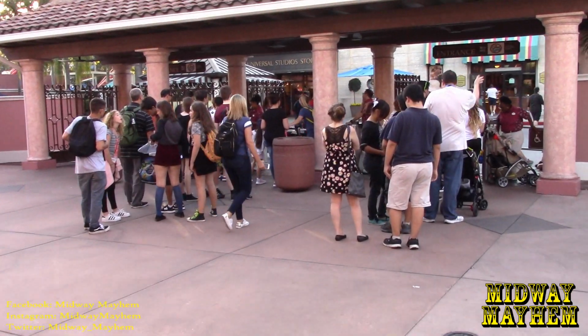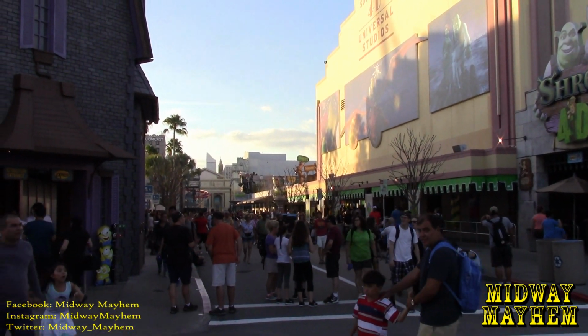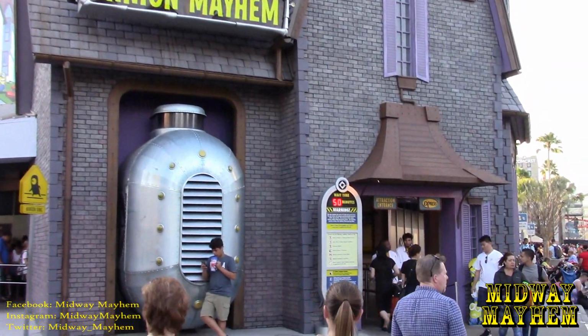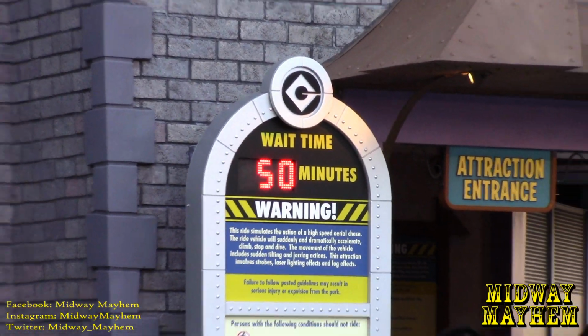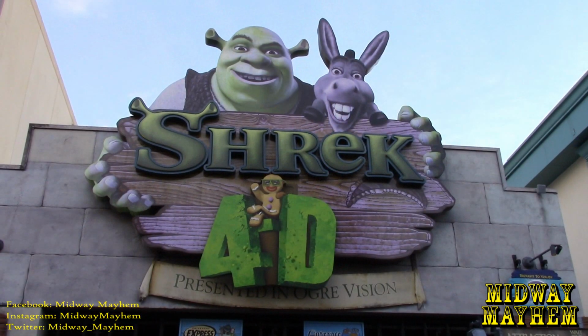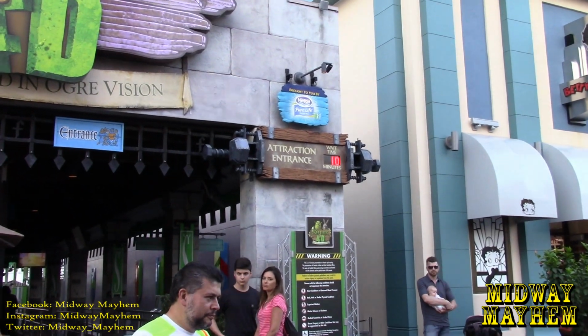Not too bad. For what appears to be a not so busy day, we have Despicable Me here, of course, and a 50-minute wait time. So that has a little bit of a longer wait, but I don't know. It's not really busy on the Midway. See, and then you have Shrek 4D, which then has a 10-minute wait.